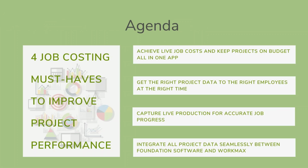So the agenda today, we're going to talk about how we're going to keep projects on time and under budget. We're also going to talk about how we're getting the right data to the right people. We want to capture production and accurate job progress, not just hours, but also units put in place, et cetera. And then in the end, once all of that is done, the prize at the bottom of the Cracker Jack box that everybody's after is we want to get that data into your Foundation software. We want to get it into the ERP. We want to turbocharge that powerful engine that you already have and make it even better.